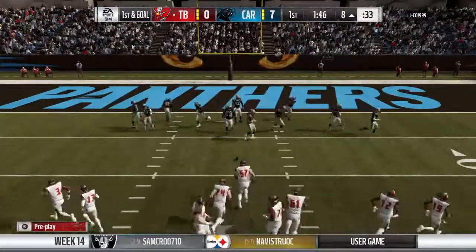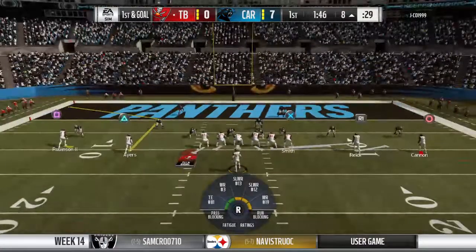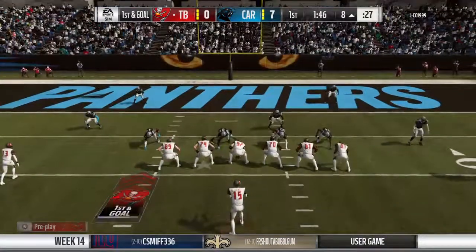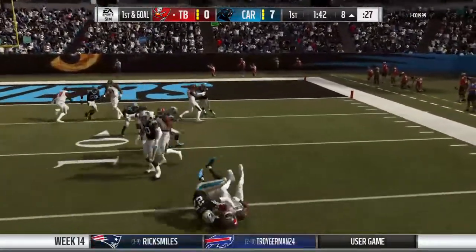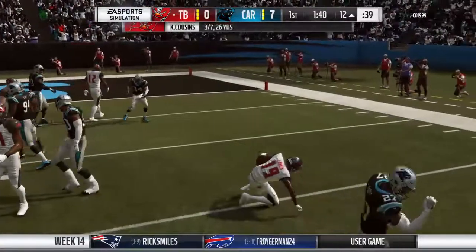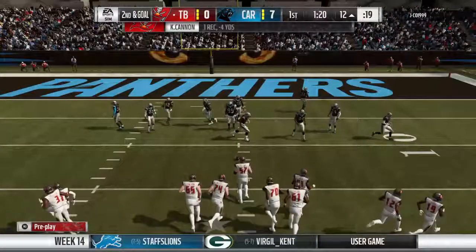First time into the red zone for the Buccaneers. This is 1st and goal from about the 8. They'll try to throw now. Cousins. It's complete on the bubble screen. That's Cannon. And they go the wrong way on this one, losing yardage back at the 12.